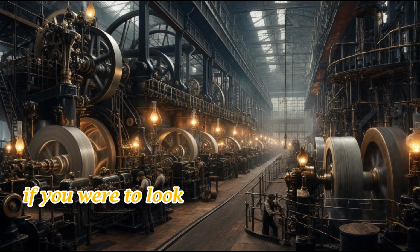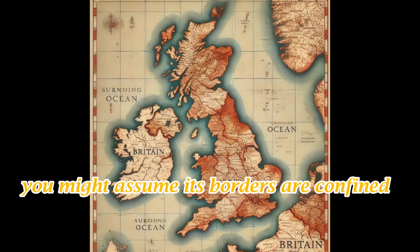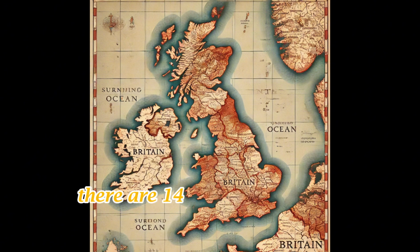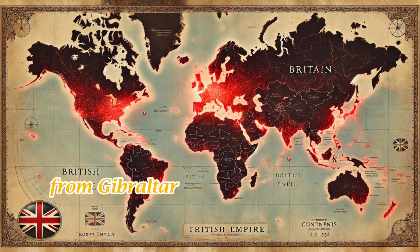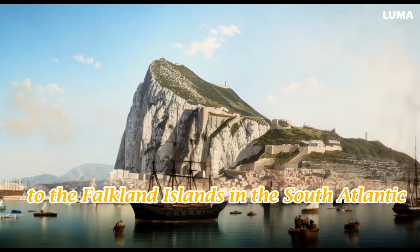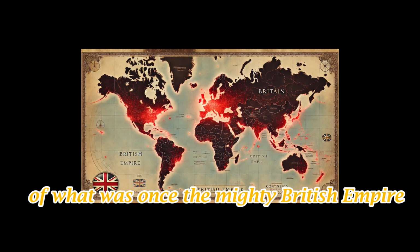If you were to look at Britain on a map today, you might assume its borders are confined to the British Isles. However, scattered across the globe, there are 14 overseas territories where the British government still holds sway. From Gibraltar at the Mediterranean's entrance, to the Falkland Islands in the South Atlantic. These territories are the remnants of what was once the mighty British Empire.